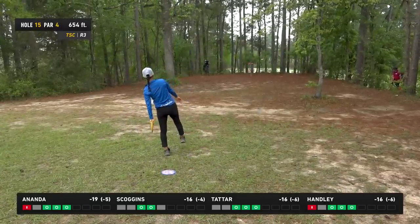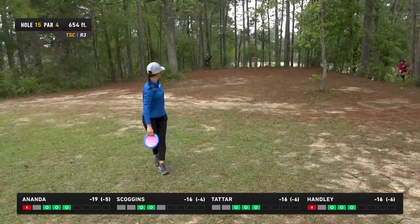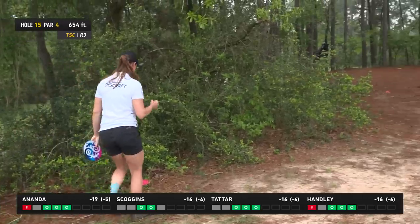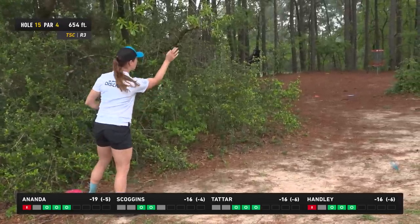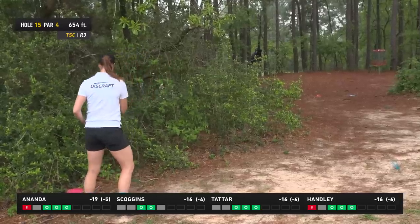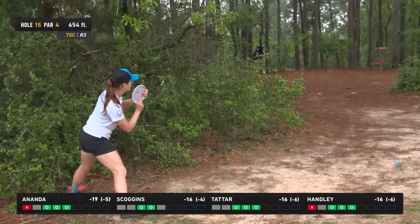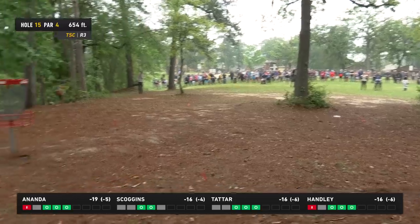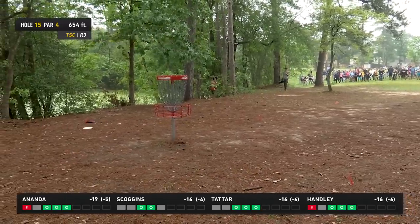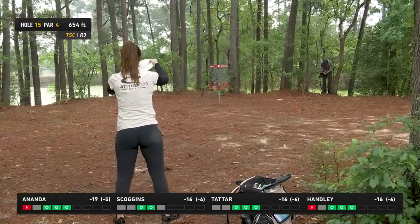Owen's definitely running this. And are you running this one? I am determined to get a zone throw in today. Love that. Yeah, I just needed a little more pop on that to really give it an honest bid.